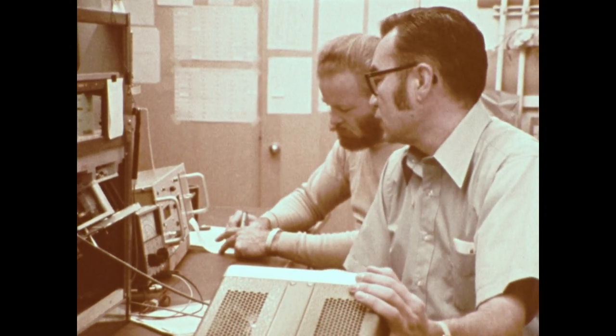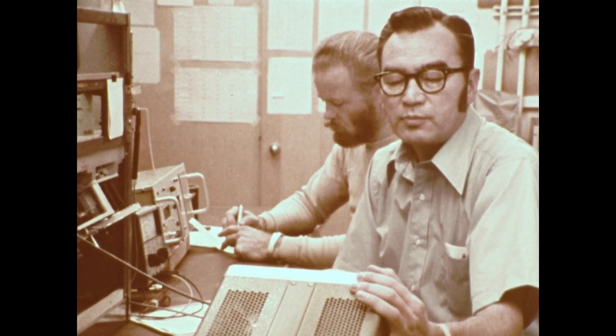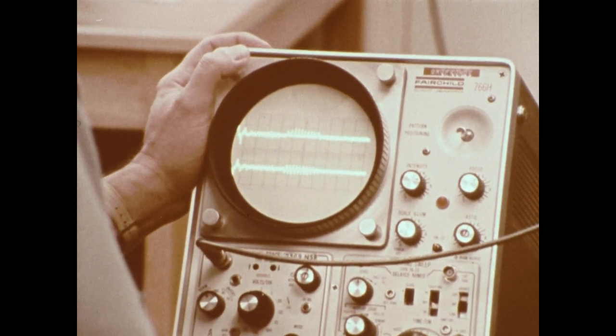I think, Jim, that this is the sonde that we put the preamp in. Now look how strong those signals are.